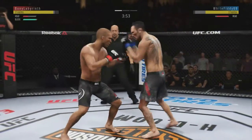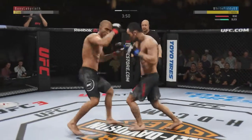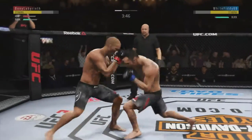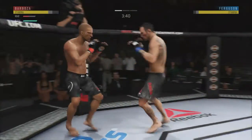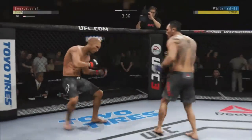Oh! Spinning back fist! Oh, big elbow. Wow. This could be it right here. Oh, he's going for it here. Oh, he lands a beautiful huge right hand.